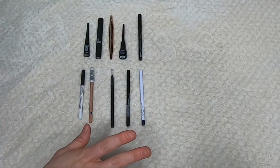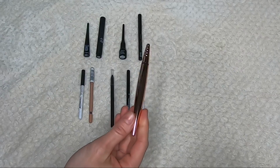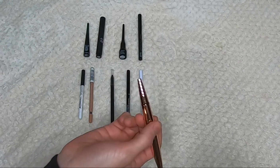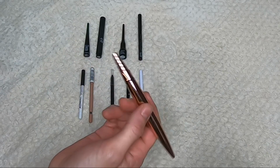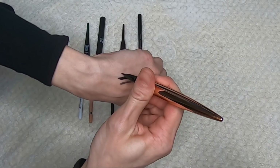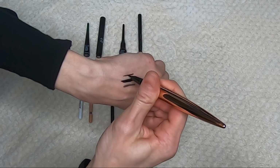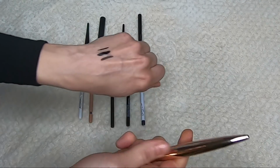So let me just say my absolute favorite is the Makeup Revolution Renaissance Flick. This is such a good $9 eyeliner, and it is why I've stopped buying Stila's Stay All Day waterproof eyeliner. It is super easy to work with. You can draw a thick line, you can draw a thin line. Honestly, it's everything I need in an eyeliner, and I love the shape of it as well.